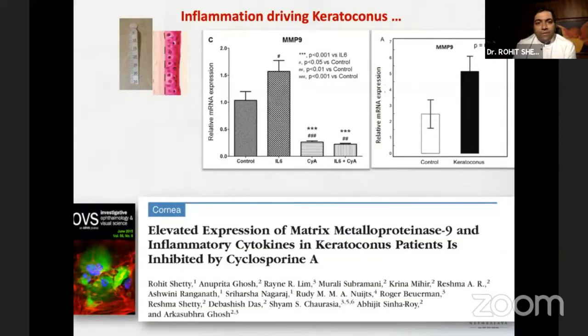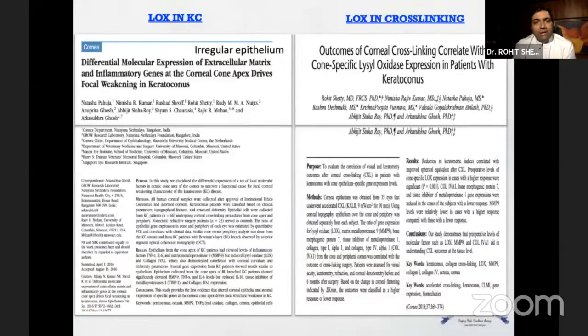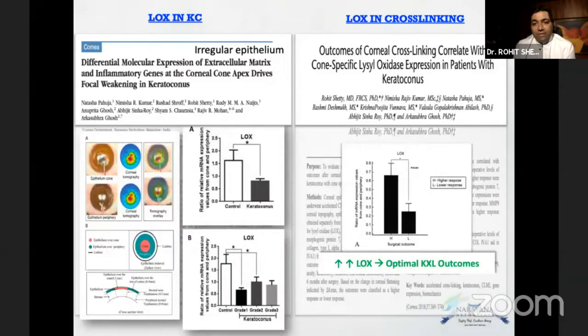This was one of the first papers we published, in IOVS. This is the first paper, like what Shreyas said, which started linking driven inflammation to keratoconus. It took a long time for us to put this paper together, 4 reviews from different people. Finally, it was reviewed by the editor, and he sent us the final comments. And then we started publishing a lot of papers on inflammation and how it's driving it.